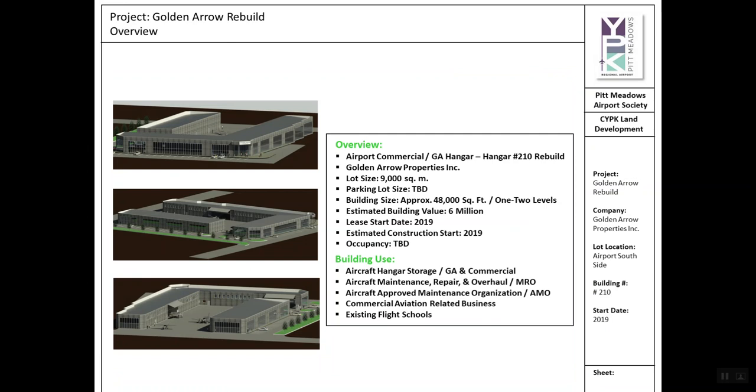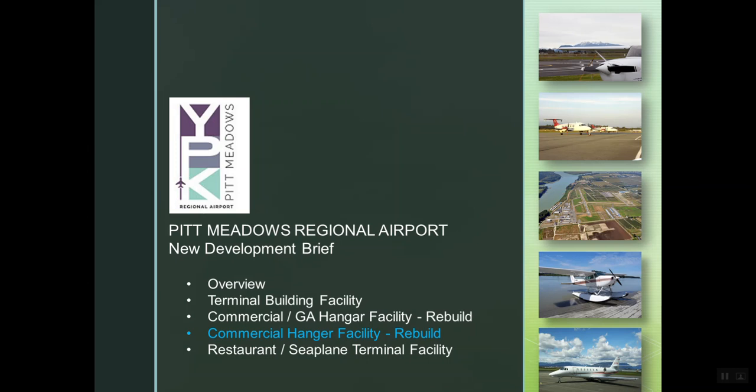Building use will be primarily aircraft hangar storage, aircraft maintenance, repair and overhaul, aircraft approved maintenance organizations, and commercial aviation related businesses. We'd like to put some existing flying schools in there as well. So, as I said prior to this, a mixture of general aviation storage and commercial use is what we're looking for in this complex.